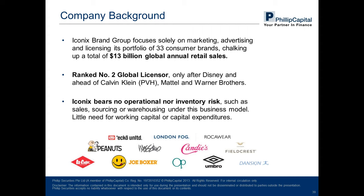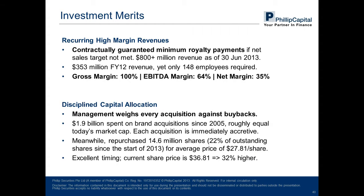All Iconix does is collect royalties for lending out its brands. So as such, there's little need for working capital or capital expenditures. These are just some of the brands represented. You might be familiar with Umbro, OP, perhaps Ecko, Lee Cooper, and Peanuts.